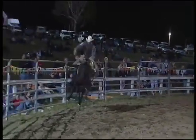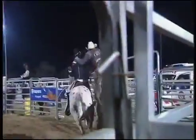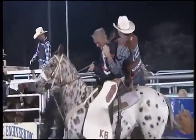Rider Grant Elridge stays on tonight, although he hasn't always been so fortunate. Me, I've had a broken vertebrae in my back 12 months ago and a broken wrist and a couple of stitches, that's about it.